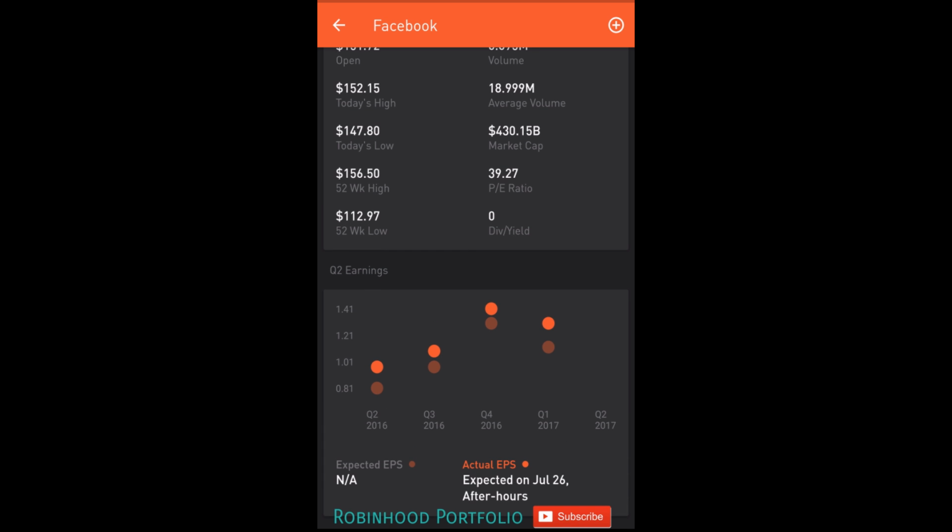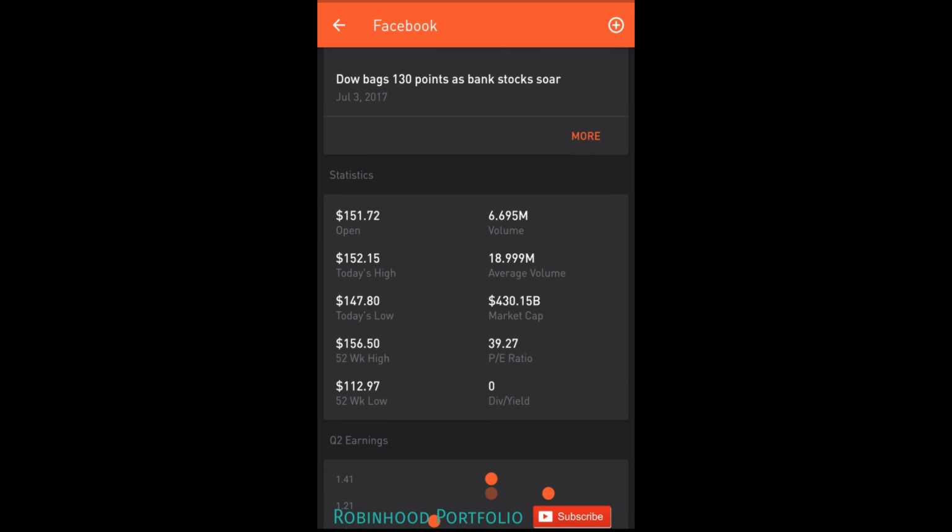You can see very, very good earnings here. Again, with the growth company, the dividend yield is 0 here. The PE ratio is a little bit higher as well. This is still a very good growth company, still in its infancy, I would argue. 39.27 for PE ratio, a very, very large company, 430.15 billion.